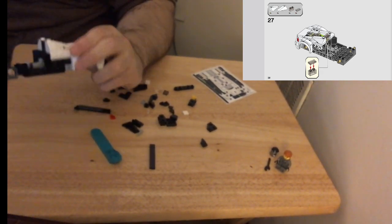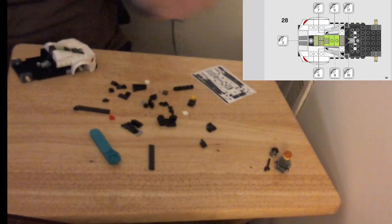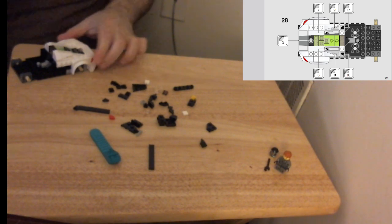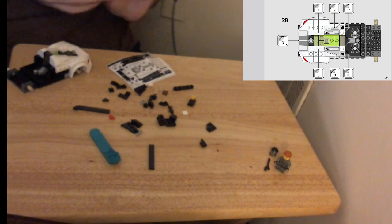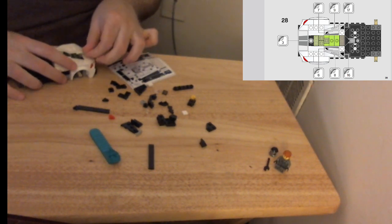All right. 7 stickers in the step. Bear with me, because the silver on these stickers is kind of foily and bright. That's a nice touch.